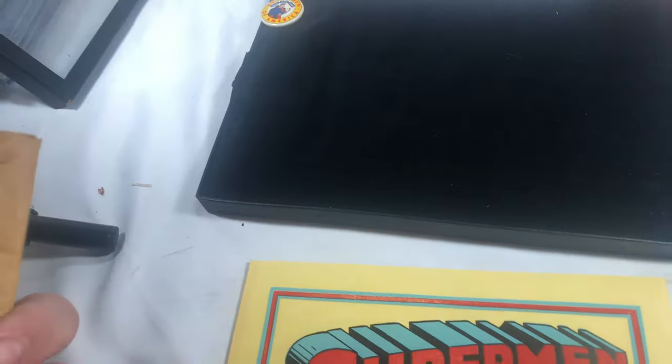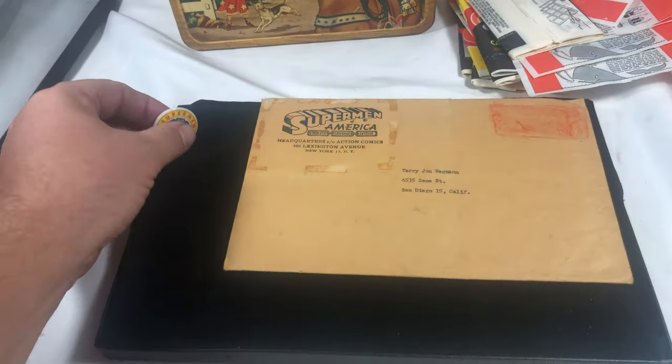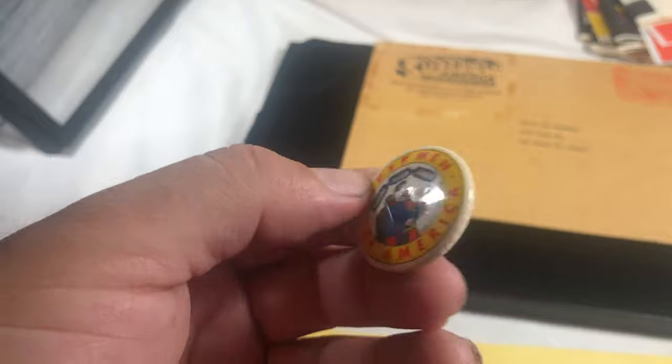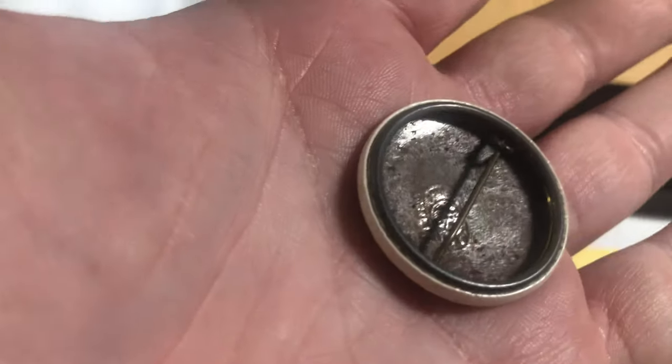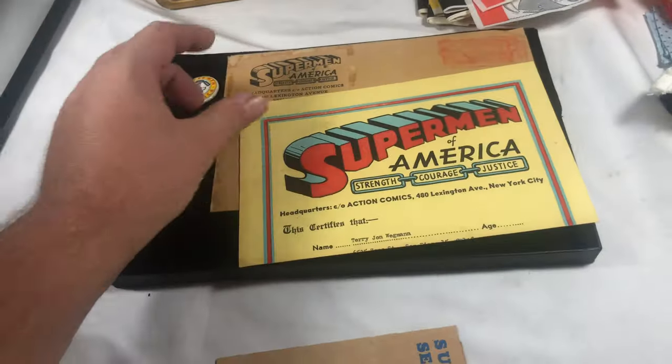Let's see. It doesn't say the date on here anymore. Like, that's kind of been erased out. But it's Superman of America's headquarters in New York. And it also comes with the official Superman National Comics pin. You can see it's like an instant pin there. The complete logo. So this is 1955 for kids. Superman Collectors Club.